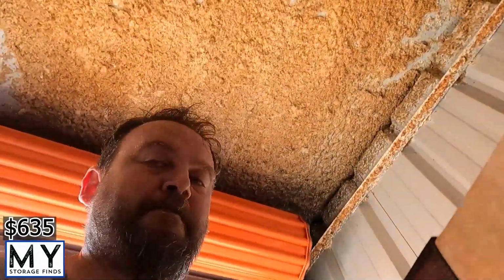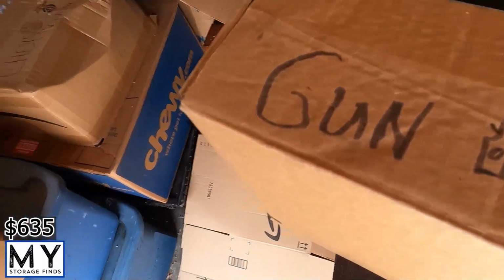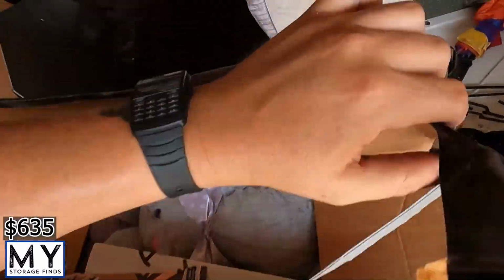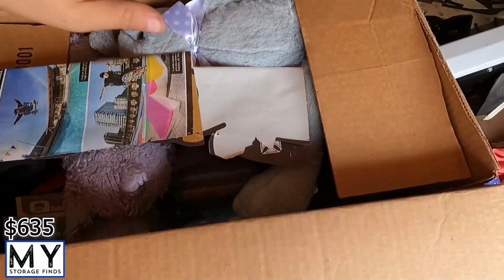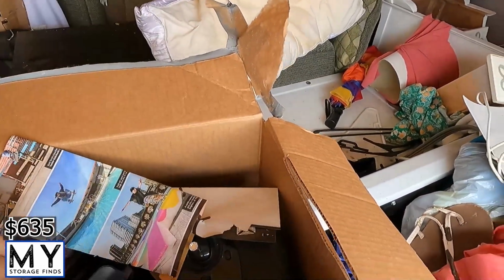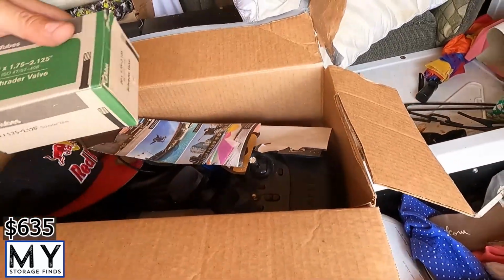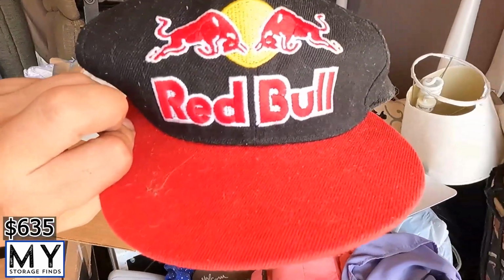So this one here says Jordans, fags, gun. Who knows? So let's open it up and see what we got in it. Let's see what we got in here. So we got a little bunny and another little bunny, and then in here Schrader valves. We have a Red Bull hat.